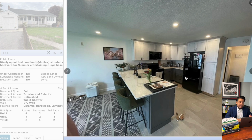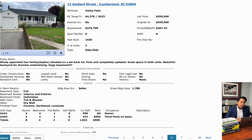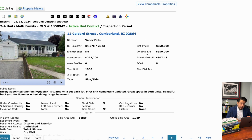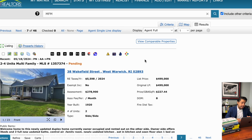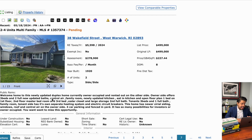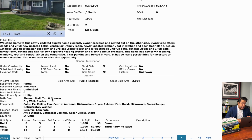All right, nice recessed lighting. I like it. This is nice. $550 went on the contract in 8 days, right? So these houses are moving fast, guys. In multifamily homes, they are not playing. They are not on the market to sit. They are on the market to be sold.